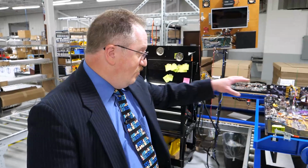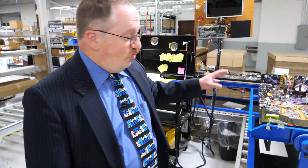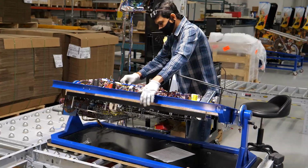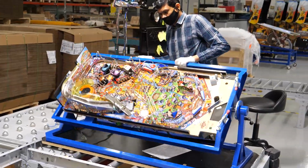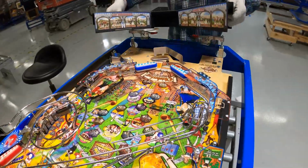So we're here in final tests of Playfields. The Playfields will come down here, they'll get put into this area. We hook them up to the game and we go through all the testing of switches and wires and double checking. Deepak's been our man since the very beginning of Houdini back in 2015.